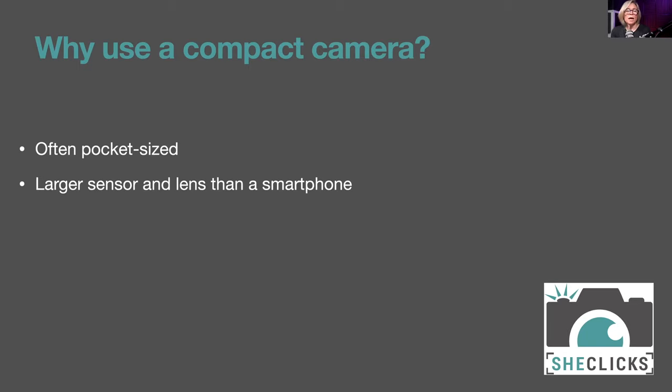It'll be bigger in diameter, so it can let more light in, but also it will be deeper. With some phones, they will actually have a periscope design, so that the light comes in and goes around a corner. It gets reflected around, but that is the only way they can get any depth. Whereas with a compact camera, you often turn them on and the lens extends. So you get a bit more room for the optics, which is a good thing for image quality.